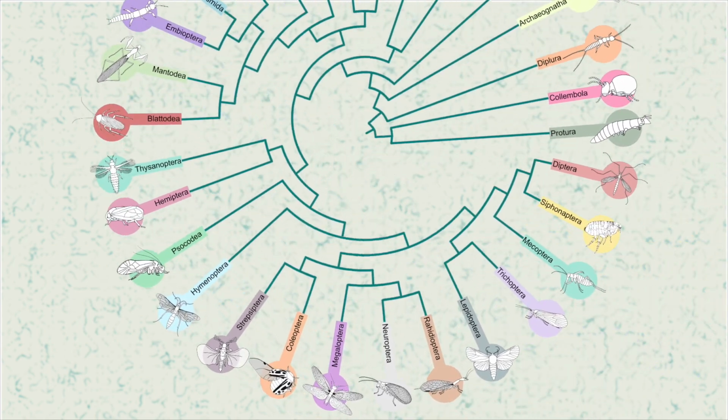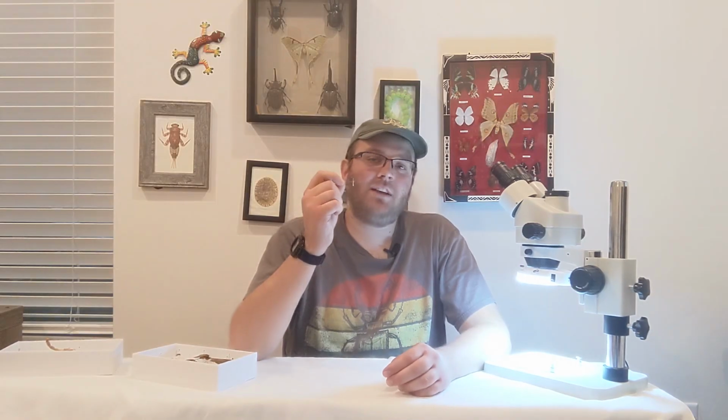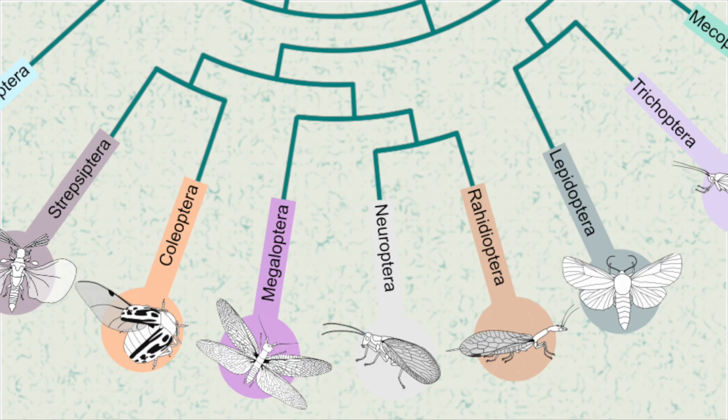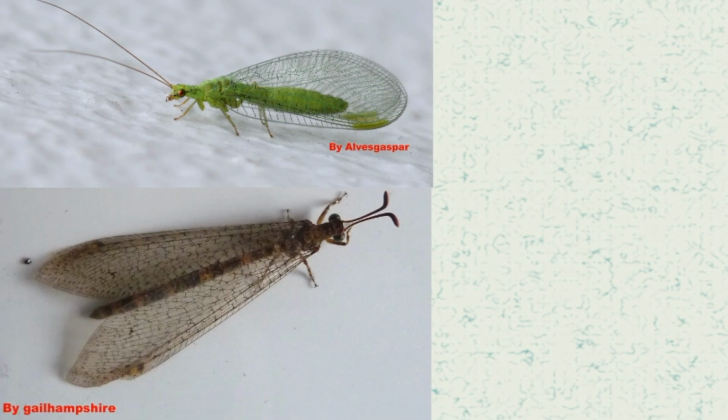Now we're going to move on to one of my favorite groups, the mantisflies. Mantisflies clearly demonstrate the power of convergent evolution. Many people misidentify mantisflies as mantids. But mantisflies actually belong to a group called Neuroptera, or the lacewings. Maybe you're familiar with lacewings, or antlions, or owlflies.